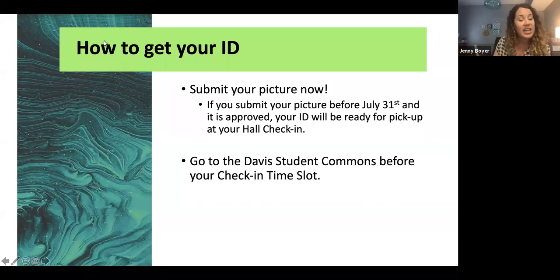If for some reason you can't send in a picture or your picture was denied, you can just park. It should be a quick process to go into the Commons and get your ID card printed, and then you'll have it right there.